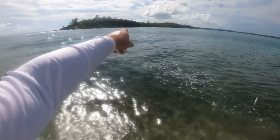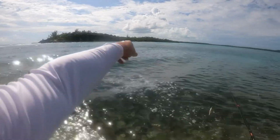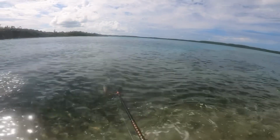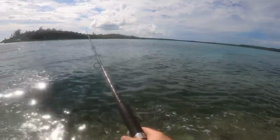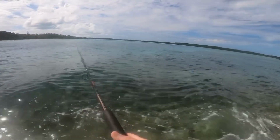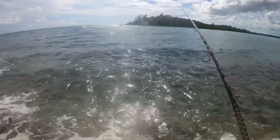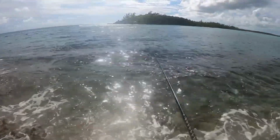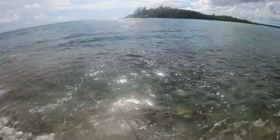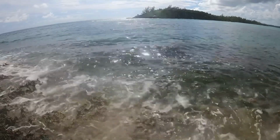It's right here. Where is he? He just came all the way out the water. There he is. He wasn't that big though. Shark trying to eat my lure. He just chased it all the way up to the rocks. Holy cow, he was cooking, dude. I don't want to hook him, but I kind of would like to see him chase it again.